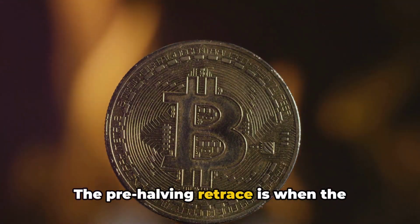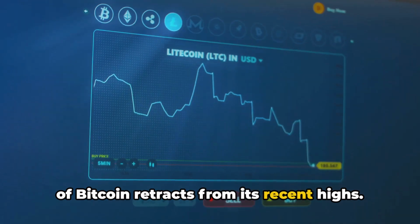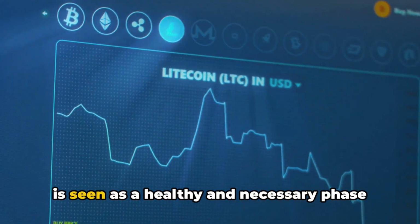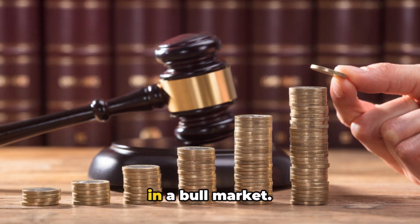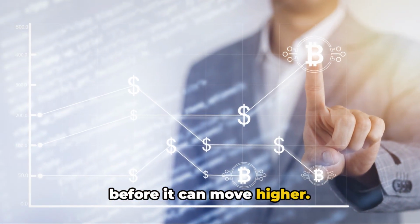The pre-halving retrace is when the market takes a breather. It's a time of pullback, where the price of Bitcoin retracts from its recent highs. In the world of technical analysis, this is seen as a healthy and necessary phase in a bull market. It allows the market to consolidate before it can move higher.